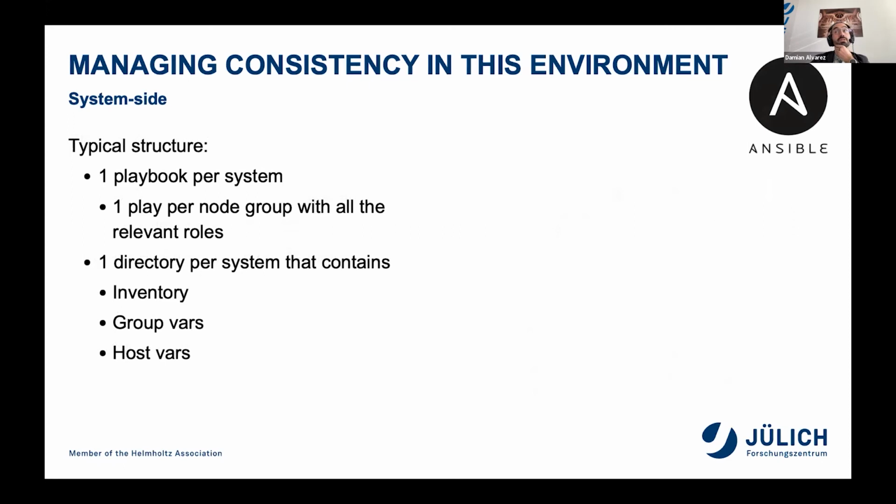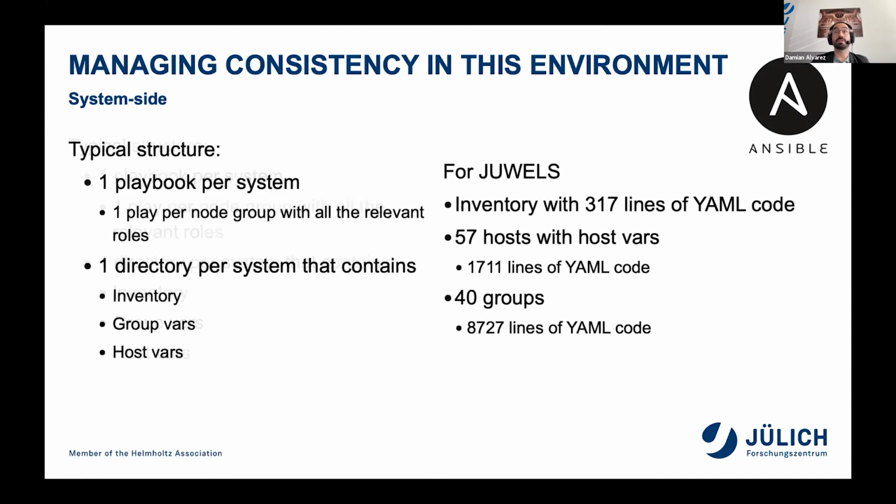Good. So as I mentioned, we do that with Ansible. A typical structure in our setup is having one playbook per system and putting node groups in different places, and then one directory per system that includes the inventory and the configuration for that system. That means, for instance, for JUWELS, that we have an inventory with 317 lines of YAML code, 57 hosts with a total of almost 2,000 lines of YAML code, and 40 groups with almost 9,000 lines of YAML code that contain the configuration.